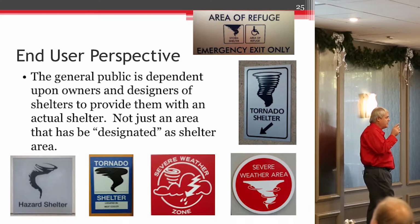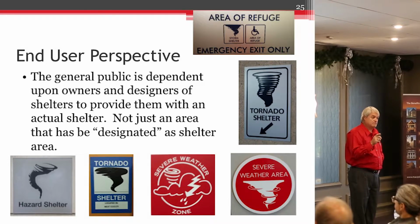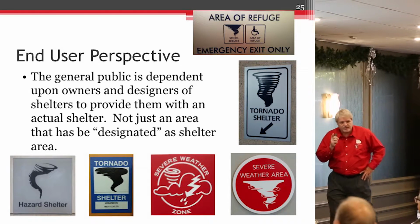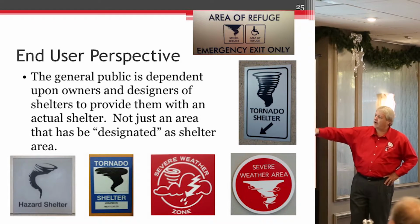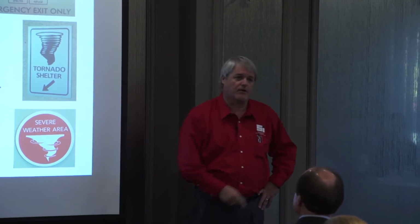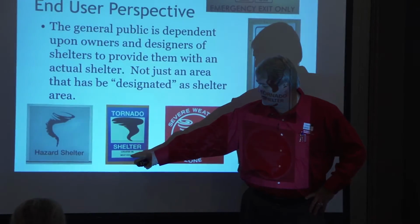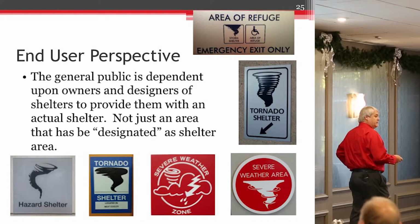Again, end users are dependent on owners and dependent on you as designers. If you're going to provide them a shelter, then it needs to be one. I don't care what you call it. These are signs I find at airports all the time. I think maybe that one's from O'Hare even. Not a one of those is a shelter. Notice this one, it's hard to read, but that says tornado shelter located in a meat cooler. That might be kind of ironic, huh?